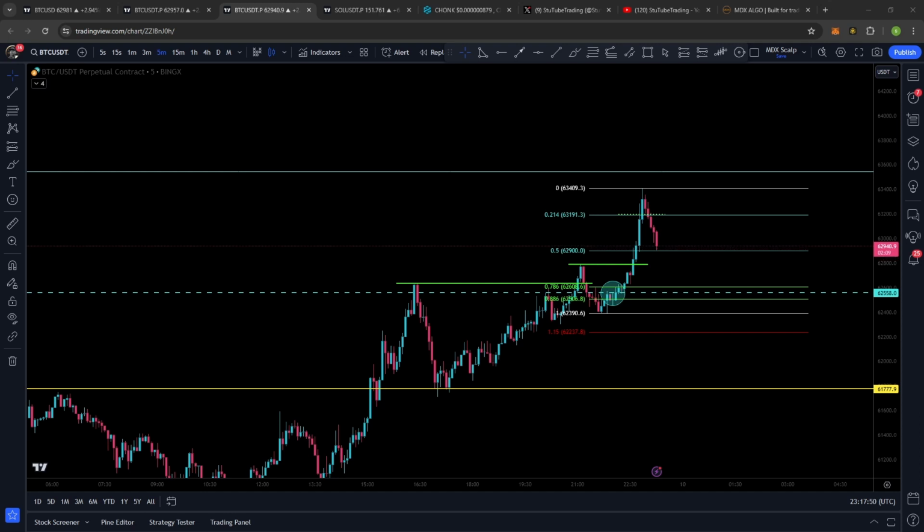Bitcoin found some nice support earlier today, so I want to take a look at market structure as well as some of my favorite indicators and strategies across several different time frames to get a view of how things are looking for Bitcoin.